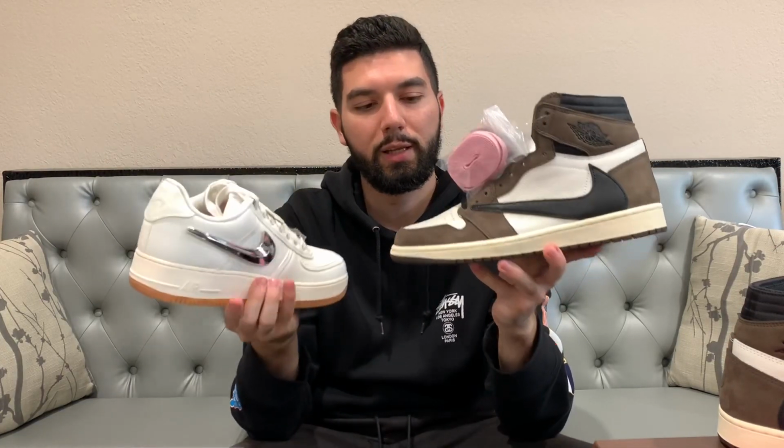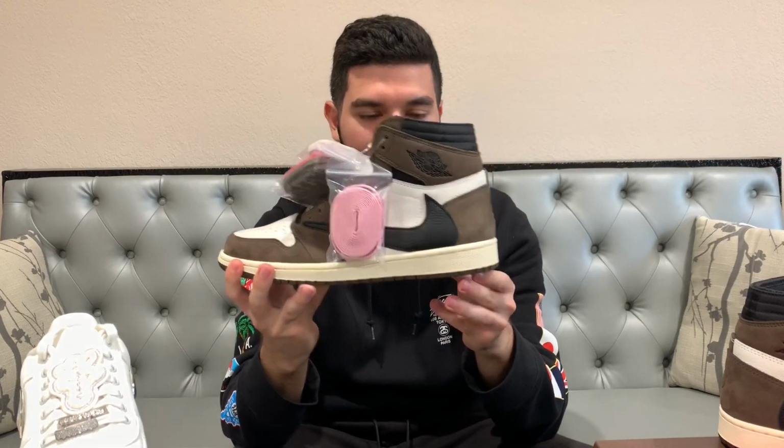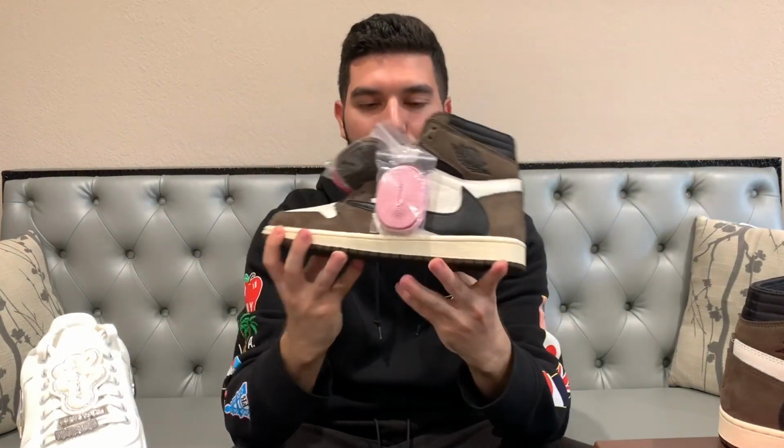In terms of which one's the better collab, I feel like Travis Scott had a little bit more say in what happened with the sneaker with the Jordan 1s. It's pretty much a really big deal to get an iconic sneaker like this and reverse the swoosh like he did. Not many people would have the power or the right to do that, and it's pretty hard getting a collab with Nike in the first place when you have the ability to switch up a sneaker by that much and not just stamp a colorway on it. That's a pretty big deal.